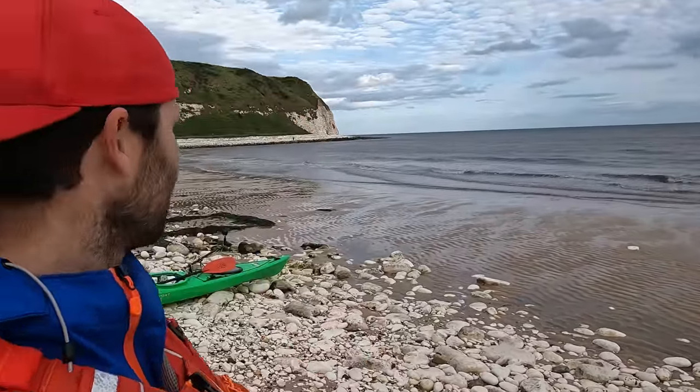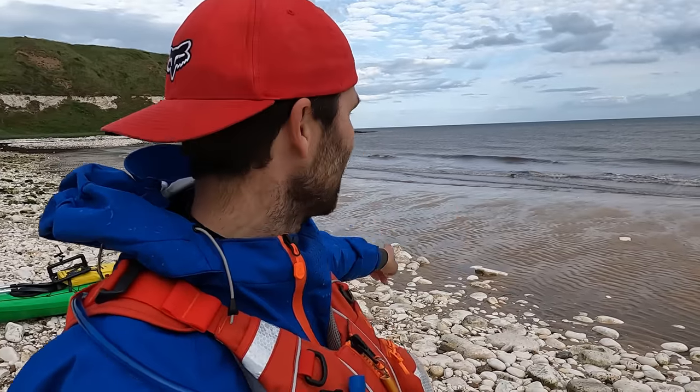I've just been for a run up both sides of this cliff, and I found a couple of places I can pitch a tent, which I'll just do for the night. And as long as I'm up early and out of the way, I don't think I'm going to bother anyone. So you can see though, in that last 20 minutes, the tide is already on its way out.